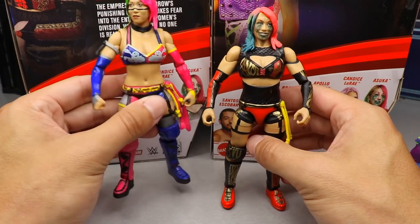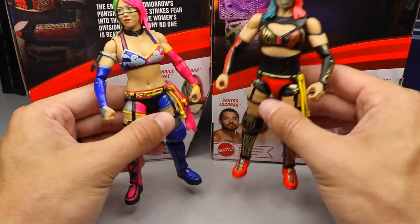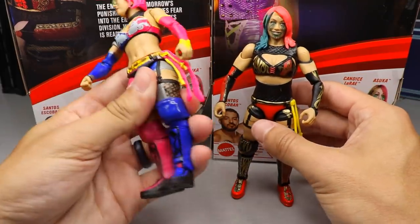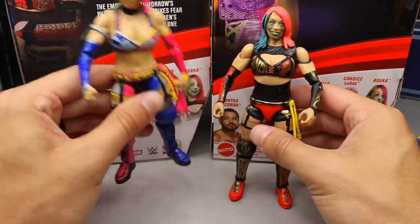I just hate how loose the upper diaphragm is here. It doesn't really hinder anything. It's just very annoying to watch it do that. This one doesn't do that, so it's still very poseable and everything like that. So that's very nice.